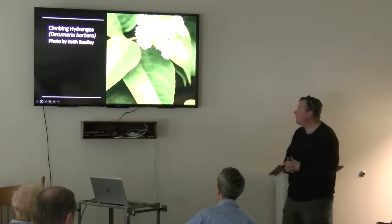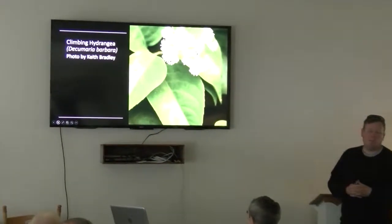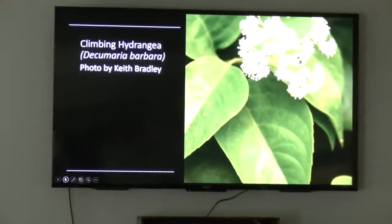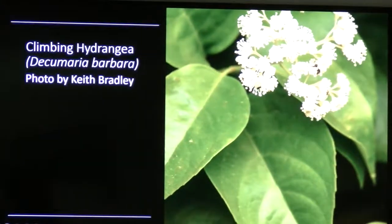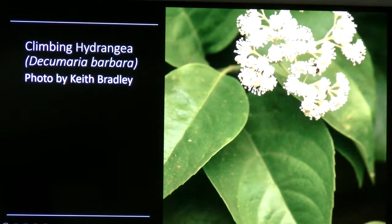Climbing hydrangea, another Keith Bradley photo. This is a coastal plain plant typically, but in Polk County you can find it around in wetlands and sort of alluvial areas, riparian zones, growing up trees. It's not in the genus hydrangea, but it's in that family. Very nice plant.